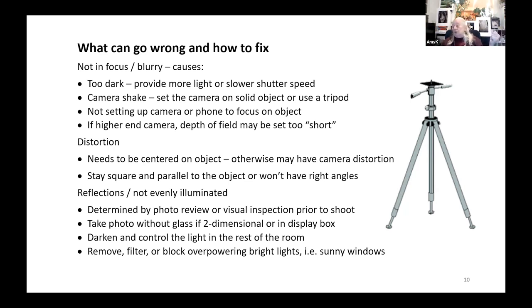You know, it might be too dark, and because it's too dark, you're going to be sitting there like this, and you're going to push the button, and you're going to move your camera. You could use a tripod, you know. I was talking to my brother, and he said, yeah, I use a tripod all the time. It costs me $15.